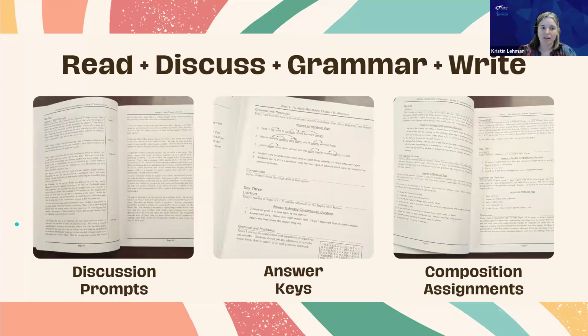In the teacher's guide, you've got answers to all of the student workbook pages. You've got literary discussion points. You've got grammar explanations. You've got suggested breakdowns for writing assignments. You've got tips and strategies. There's a whole wealth of information in that teacher's guide. It really helps on the teacher side of things to keep that conversation rich.